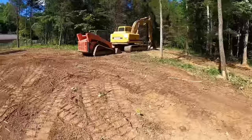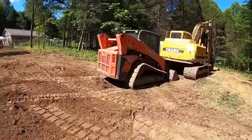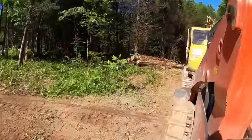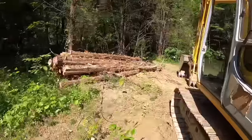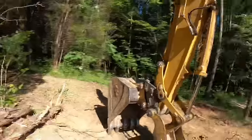One last thing I'll show you before I let you go is we did end up with quite a few cedar logs. I don't know what Matt's going to do with them all, but these here are the ones we could not get on his trailer, because I'm not going to follow him home.